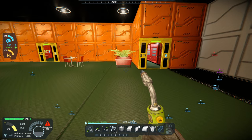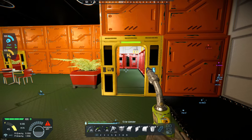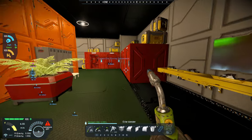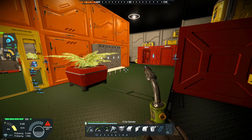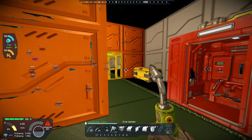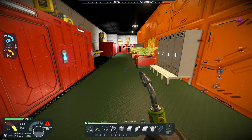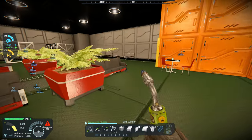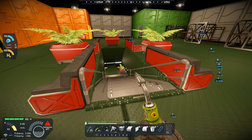We did get the shower room all done. The shower and bathrooms is completed. And I do like the way this has come out. I'm actually pretty happy with this area over here. And then, of course, I've got the entrance and I got all of that done today as well.